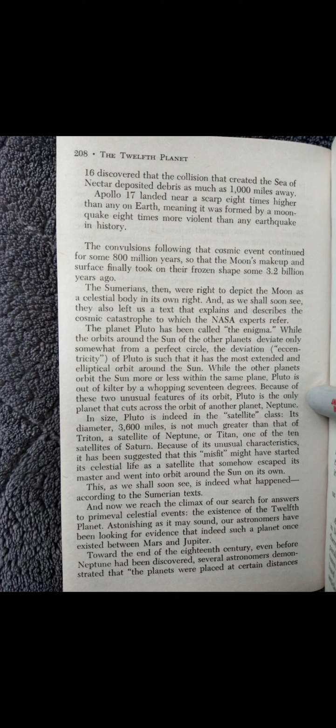deviate only somewhat from a perfect circle. The deviation, eccentricity, of Pluto is such that it has the most extended and elliptical orbit around the sun, while the other planets orbit the sun more or less in the same plane. Pluto is out of kilter by a whopping 17 degrees. Because of these two unusual features of its orbit, Pluto is the only planet that cuts across the orbit of another planet, Neptune. In size, Pluto is indeed in the satellite class. Its diameter, 3,600 miles, is not much greater than that of Triton, a satellite of Neptune, or Titan, one of the 10 satellites of Saturn.